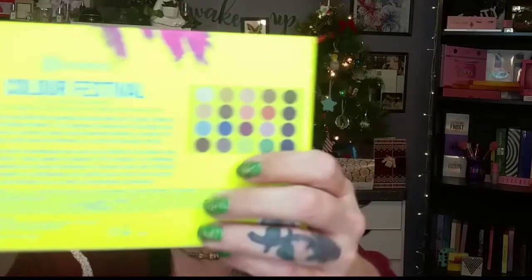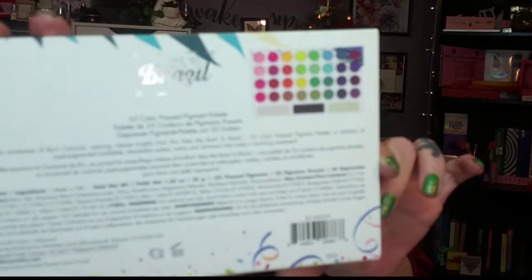So you have the Blueberry Muffin, the Color Festival. That is what that palette looks like. Of course, the Take Me Back to Brazil that everybody should have in their collection. This is a fantastic palette. I did buy this one for my mother.